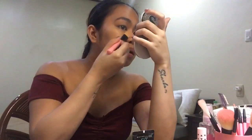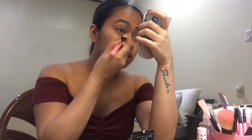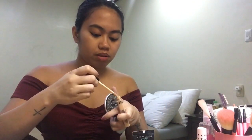Just enjoying the balcony. Actually, I usually put concealer only on my eye bags, the dark circles. But since I'm going to be out for a really long time, after this we're going out to roam around and find some pasalubong shops.